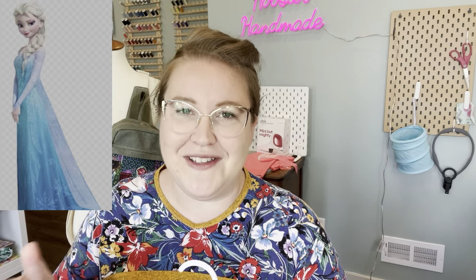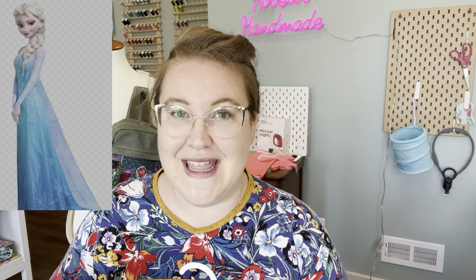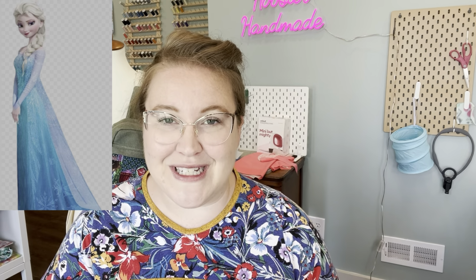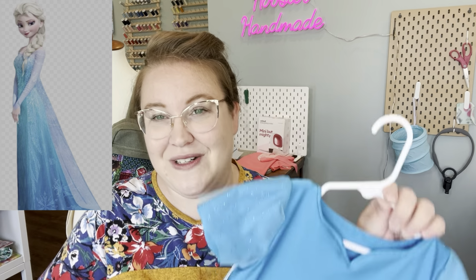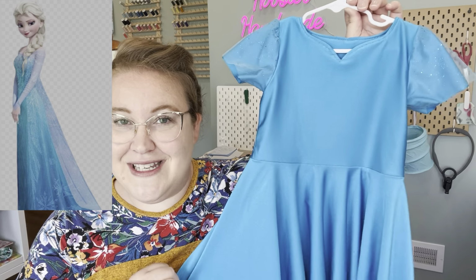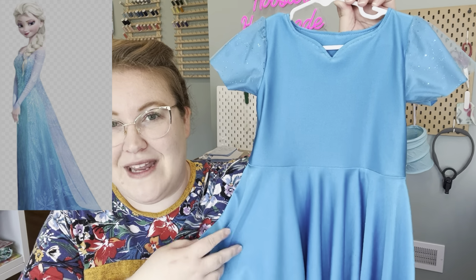Now let me show you the disappointing one. So I was going for Elsa. I really wanted to make the Elsa dress with that practical princess pattern, and I did find some beautiful fabrics to use, but I'm not entirely happy with how it's turned out. So this is the Elsa dress. It's giving more Cinderella, but I wanted to use this blue fabric as her main dress.